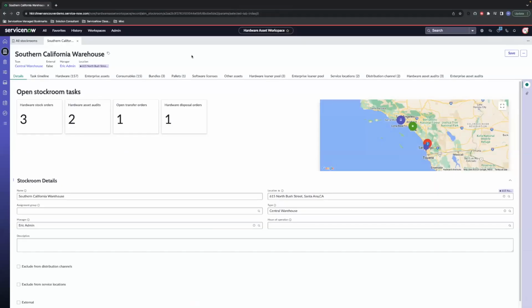So jumping into the platform and opening up the stockroom record from the hardware asset workspace, this is for the specific Southern California warehouse. Customers will immediately be able to see the difference with the updated UX for this record. Across the top right here, we're going to have our related lists that show task timelines, which I'll talk about shortly. We can see a list of hardware assets, consumables, bundles, pallets.